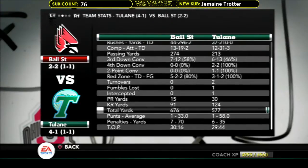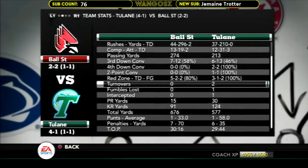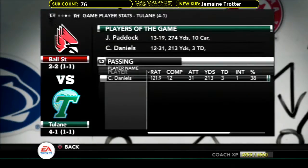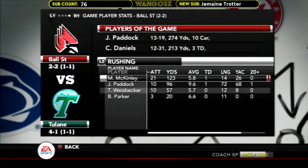676 total yards. And I mean, Tulane didn't have a bad game offensively. They had 423 total yards, including 200 on the ground. But they got gashed on defense. That was their first loss of the season. They were 4-0. 13 for 19, 274, and 2 touchdowns for Paddock. It's a great game. 68% completion percentage.